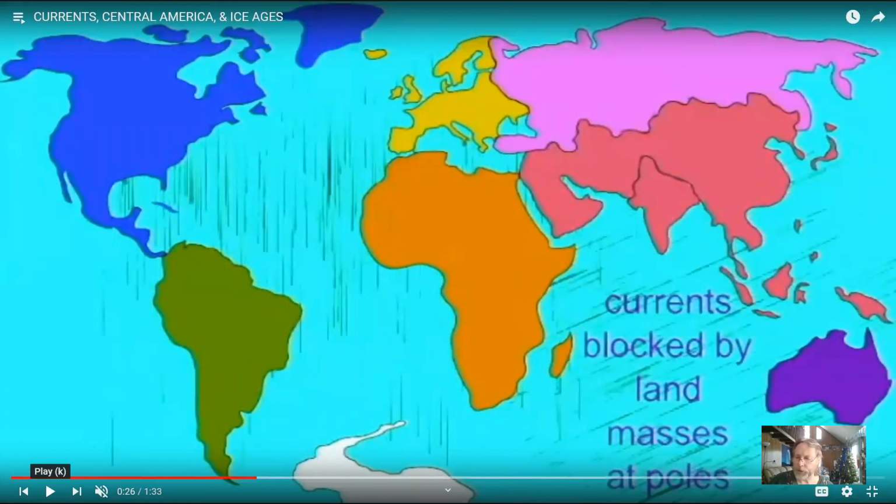But if you look at the situation which would occur as the Cenozoic progresses, as we get into the modern day, Antarctica, a landmass, sits on the South Pole. That prevents ocean currents from distributing cold water elsewhere. The North Pole is ringed by Canada, Europe, and Russia. So it's very hard for water to move as freely here.